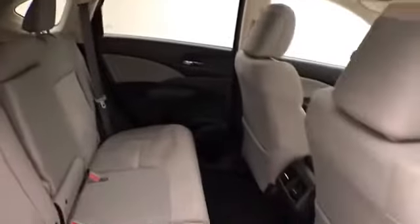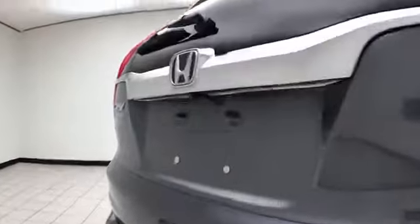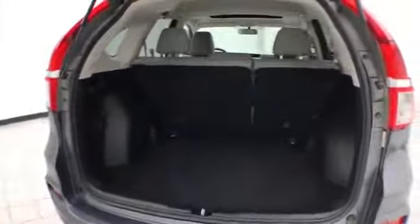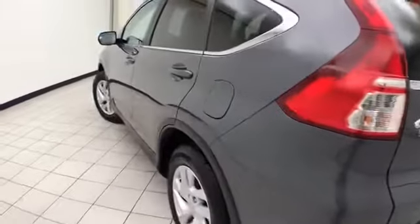Seats 5 with a cloth interior. Lots of legroom for the rear passengers. Backup camera for additional safety. Lots of cargo space in the rear. 60/40 split seat. Folds flat with the pull of a handle. And very clean, no dents or dings in the body.